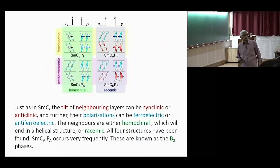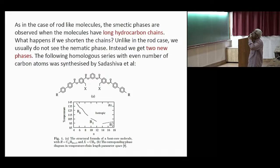We had an excellent chemist amongst us. We were very fortunate to have one, Professor Sadashiv, who is unfortunately no more. He started a very intensive synthetic work on these bent core molecules long ago, and he guided several students on this. One of the series that he found was this particular type of structure where X is CH3 and R is an alkyl chain. And as the chain length increased, you remember when it had rods, short chains have the nematic phase. The longer the chain, you go to the smectic phase. So the question is, do we get a nematic phase?